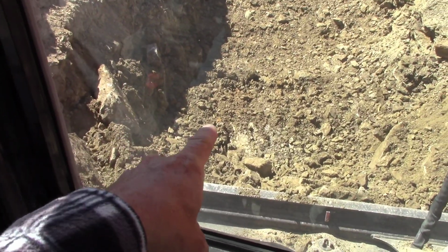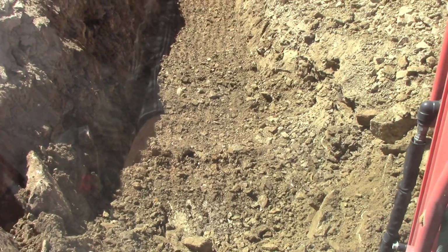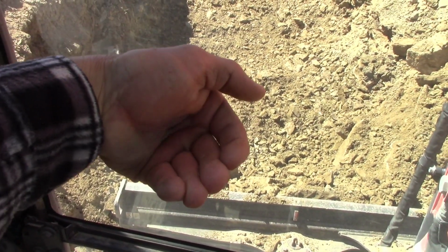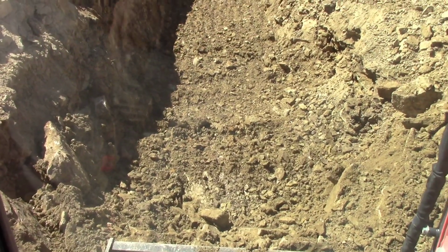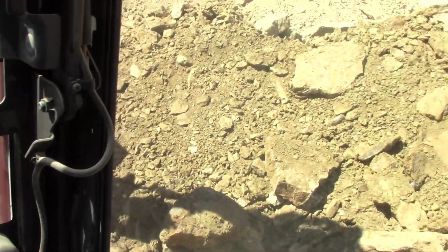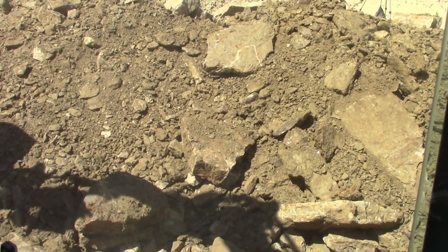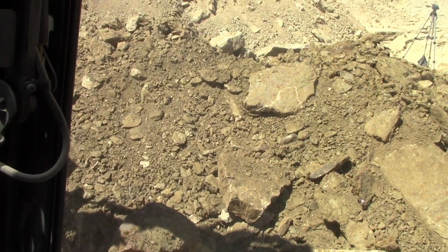Got a good sized rock right in here. Let's see if I can pop it out. You use the bucket the same way, like a pry bar. Set it on the ground, and then roll it up. Pops it up pretty good usually. Yeah, I'm getting a pretty good pile of rock going here. Some of that can be used for road fill. The rest of this I'm gonna have to pick out as I sort it.